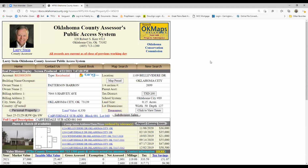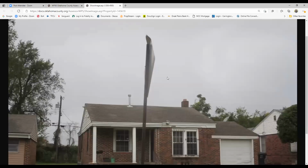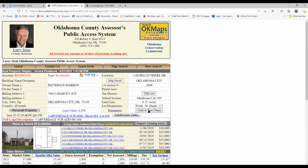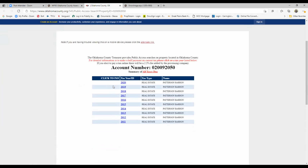All right, so here's the criteria. First of all, I want you to make sure it's got a good address here. If it doesn't have an address here, don't worry about it. I want you to just click on the picture, make sure there's a house there from what the county shows at this time. The main thing you want to look for is when you click on the taxes, you want 3 years of taxes due right there. That's going to be your first criteria that you make sure you got.